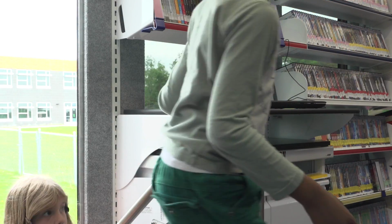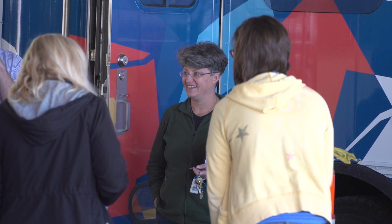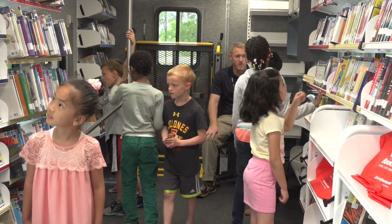The thought of taking the bookmobile out into the community, it's just more of those wonderful interactions, more of sharing the library with the community. After 18 years with the library, that's still what keeps Kara excited about her work. Those happy stories where somebody says, wow, the library really made a difference for me.